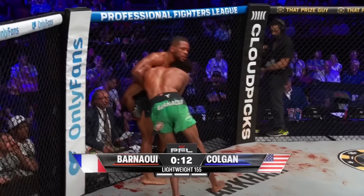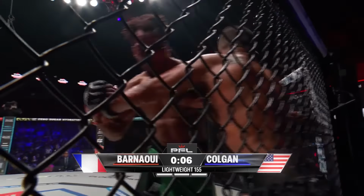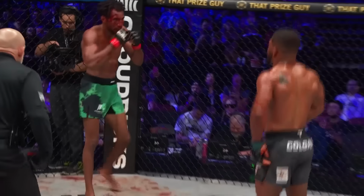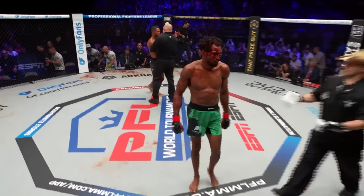High single now by Barnoui. Hand control by Colgan. An elbow attempt from Mansour. Colgan walks it off. To the judges' scorecards we go.